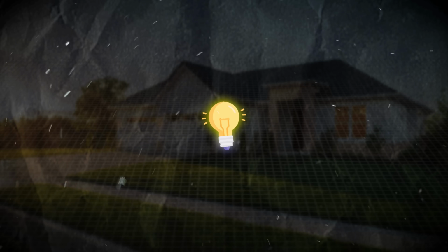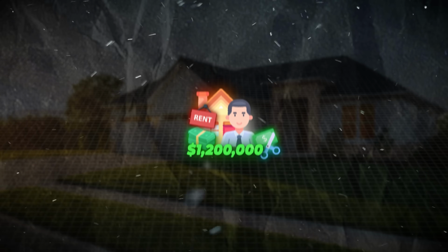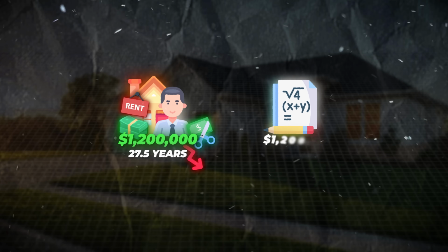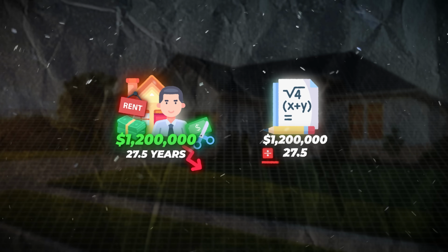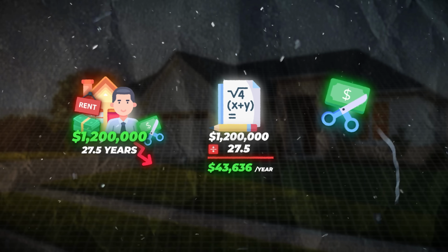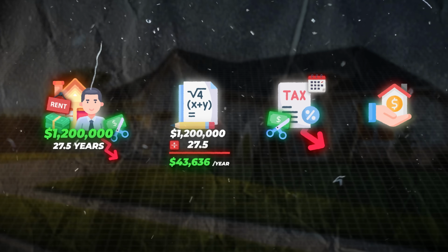So, for example, imagine you own a rental home with a building value of $1.2 million. In this case, you deduct the full $1.2 million over 27.5 years using straight-line depreciation. If you did the math, $1.2 million divided by 27.5, you'd get about $43,636 every year. This deduction would lower your taxes every year that you own the property until the deduction expired. The land value doesn't qualify for a depreciation deduction because it doesn't break down over time. Only the building value does.